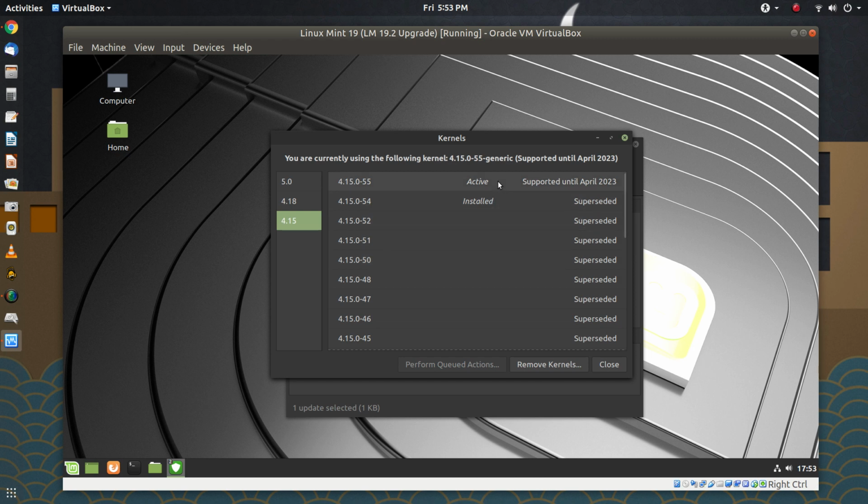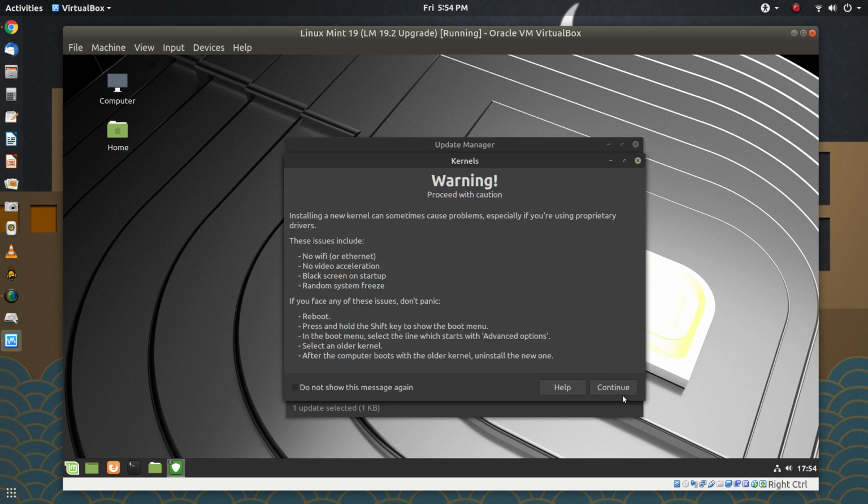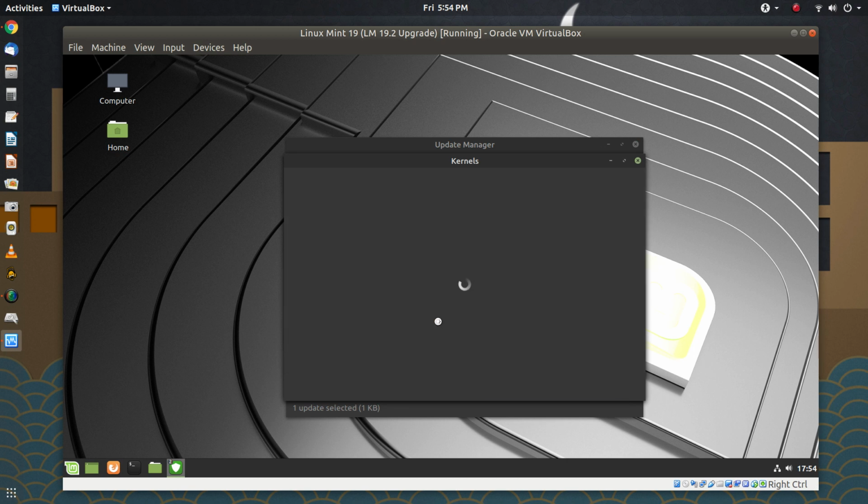It says that the latest kernel is already installed, 415.0-55, but yet what does it want us to do in the Update Manager? It wants us to install 54, that revision. That's kind of interesting, so I got no clue. Very interesting indeed. I guess you could go ahead and install it. It certainly wouldn't hurt anything.